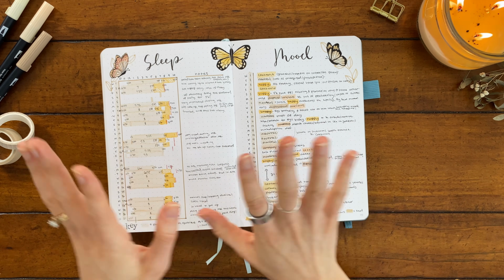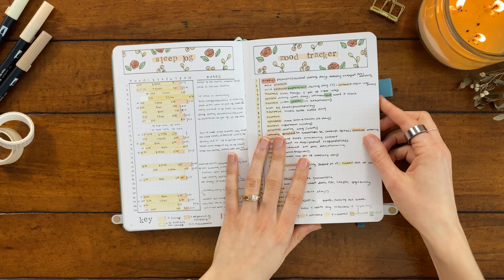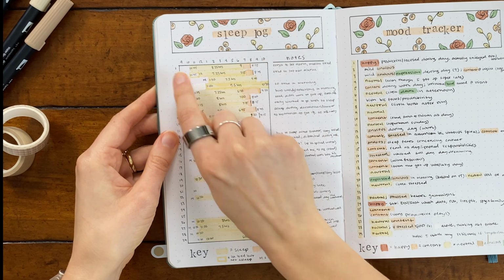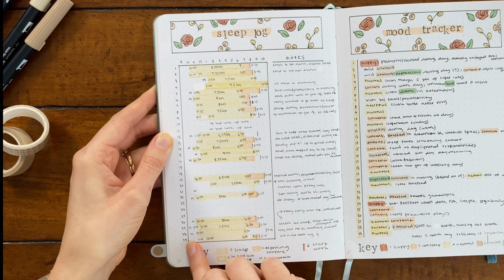Now moving on to a monthly sleep tracker, and let's actually flip to a different page here. I started by labeling the hours of the night. So this starts at 9 p.m. and goes through 10 a.m. And then the dates of the month are going down the side.